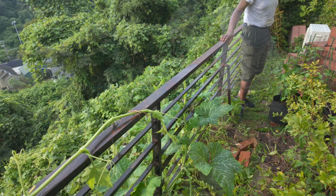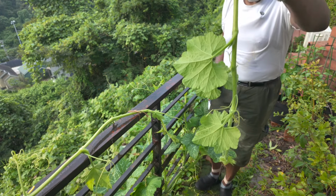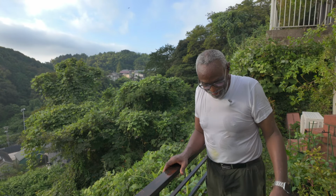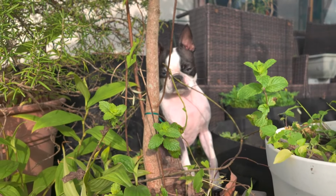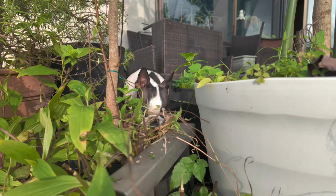There we are. And here we have an offshoot that I'm going to get rid of. It's got fruit on it, but it's blocking the way. I need to get into the habit of putting it in the compost bin. Oh well. What you doing, buddy? You like mint? Yeah, I think so.